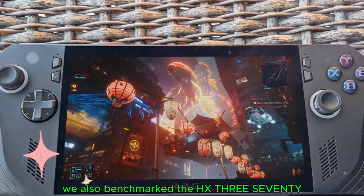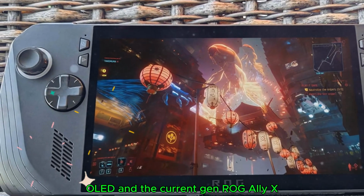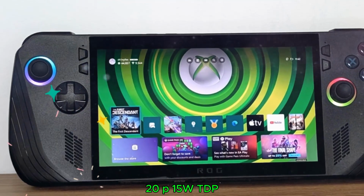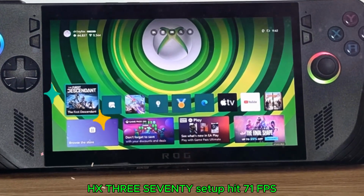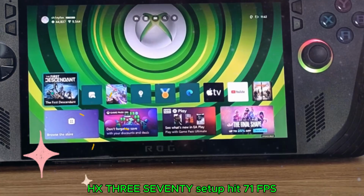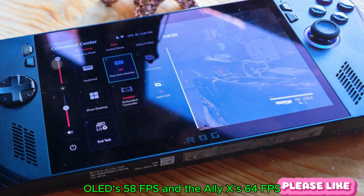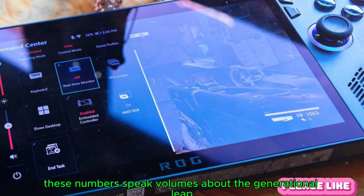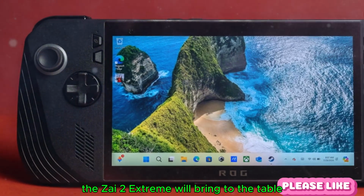We also benchmarked the HX370 against the Steam Deck OLED and the current-gen ROG Ally X. Using identical settings, 720p, 15W TDP, low graphical presets, our modified HX370 setup hit 71 FPS, outperforming the Steam Deck OLED's 58 FPS and the Ally X's 64 FPS. These numbers speak volumes about the generational leap the Z2 Extreme will bring to the table.